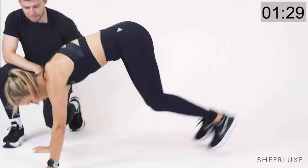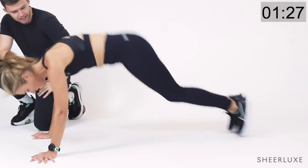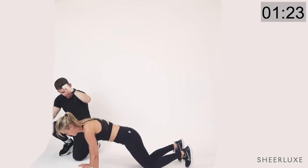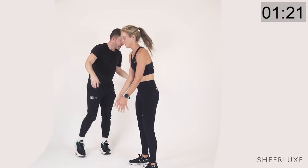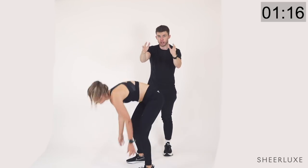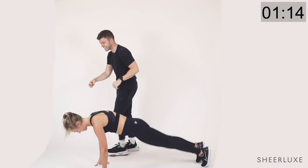Thrusters, hit the floor, Alice, come on. In and out, three times. Two, three, three, burpees, we're on it. You might be ahead, you might be behind, doesn't matter, it's you versus you. Just don't give up, you've got about a minute and 10 seconds left.